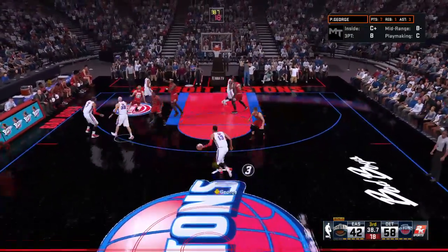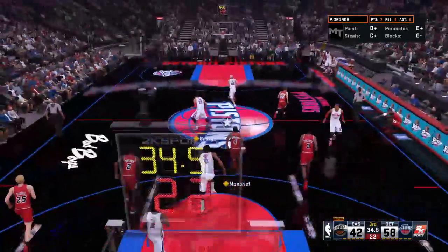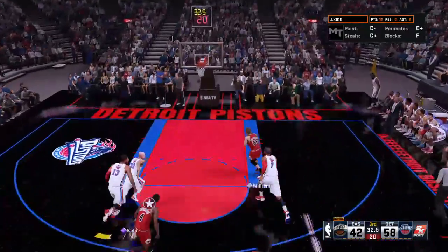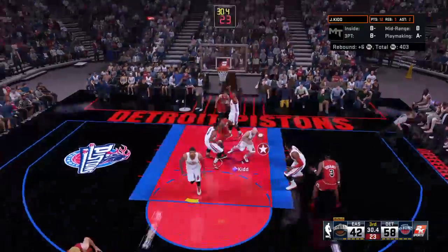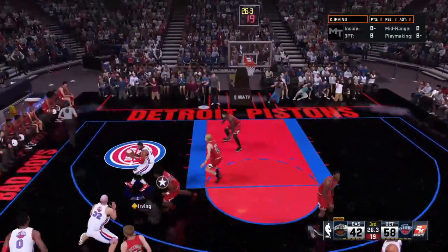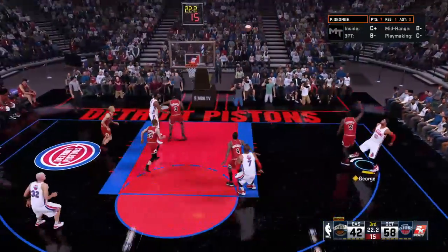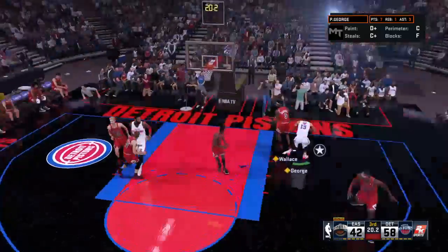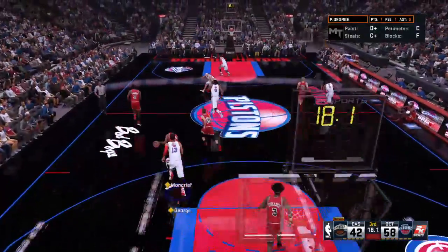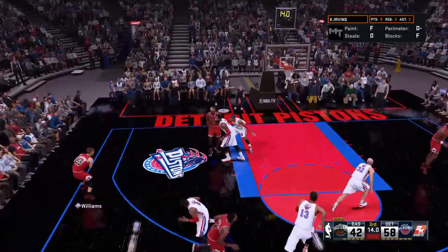Kidd kicks to George. From deep three-point range. And it's Moncrief with the rebound. Outside Williams. Anthony with the block. 6 seconds separating the shot and game clocks. It's George on the wing. George missing again. Most of the time, that shot will go down. Boy, the defenders have to make sure they tag him.